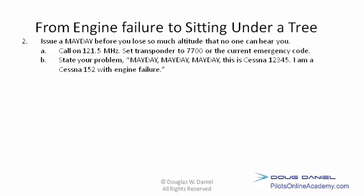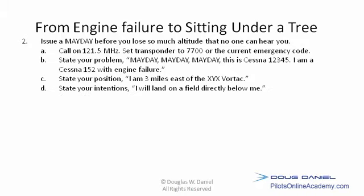This is Cessna 12345. I am a Cessna 152 with engine failure. My intentions are whatever they are. I am 3 miles east of the XYZ Vortac. I will land on a field directly below me.